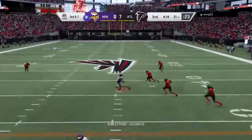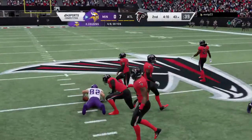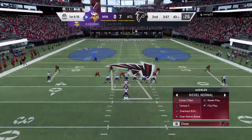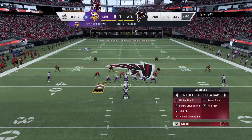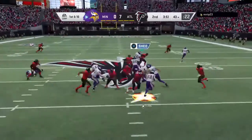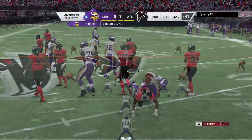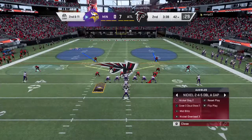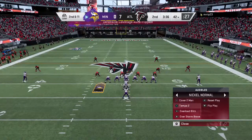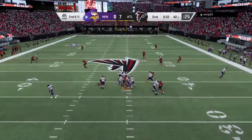Now Cousins, and he's got Kyle Rudolph. They're going to get this beyond the 40 before he's taken down, a gain of 22. First down, here's the run with Cook, and this one's going to go the wrong way, losing yardage back at the 42. That's going to go as a loss of 1 on first down. On 2nd and 11 now.